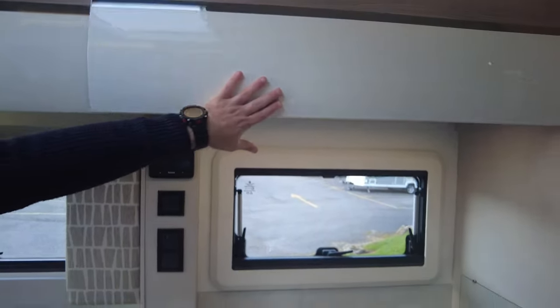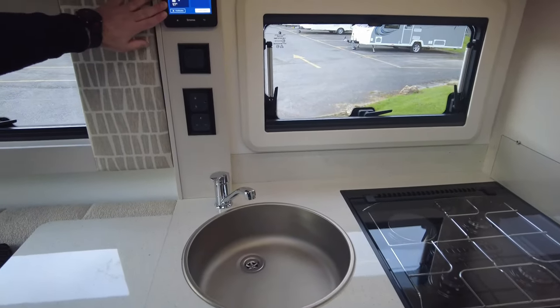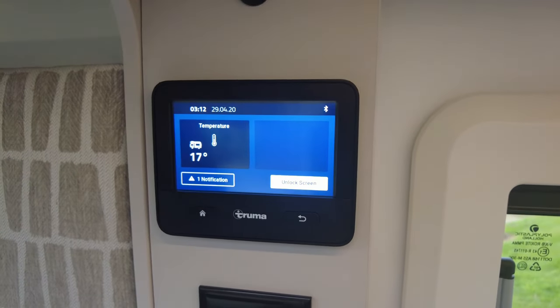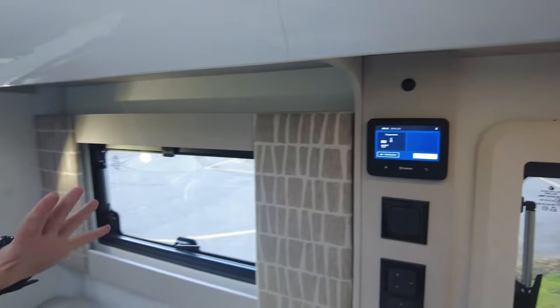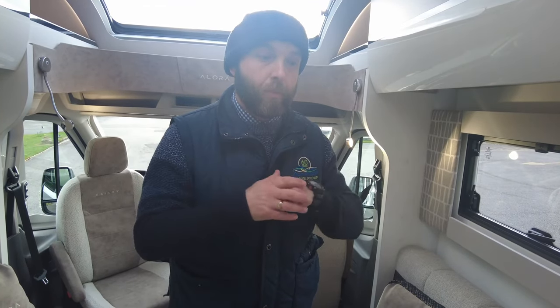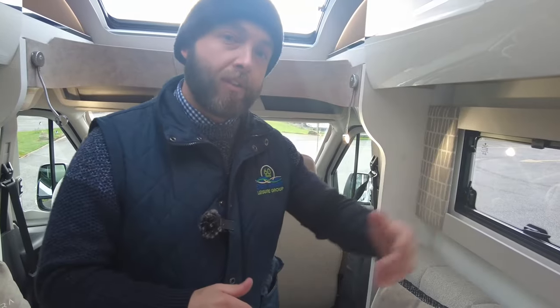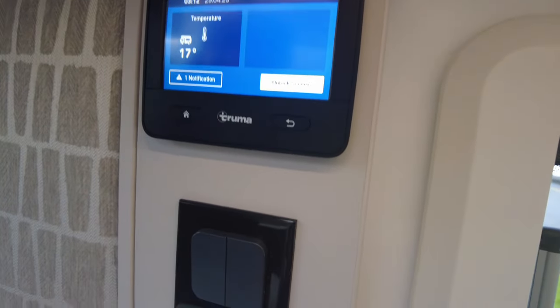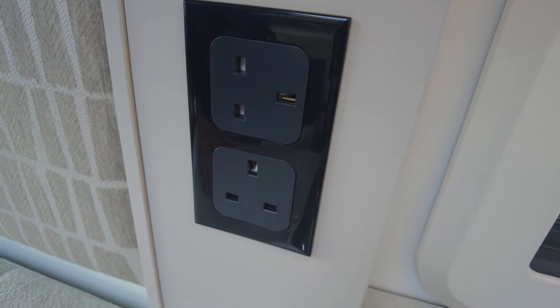So coming down, we'll talk about the Truma unit while we've got it here. So it's touchscreen, as you've just seen. It's diesel heating on these now, so rather than gas or Leckie, diesel heating. So as long as you've got over a quarter of a tank of diesel, this is going to be working. Really easy to use. Just below, a couple of plug sockets, and then you've got your kitchen.